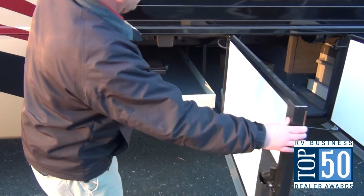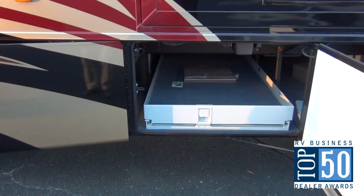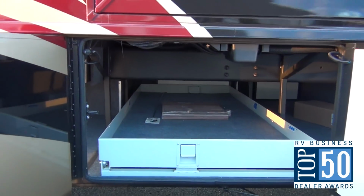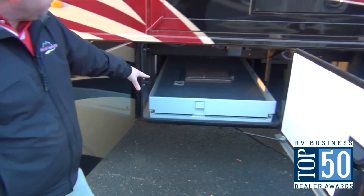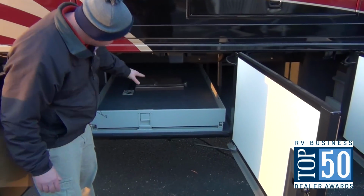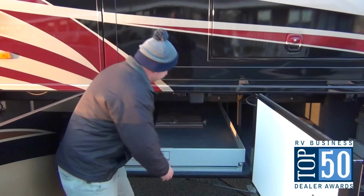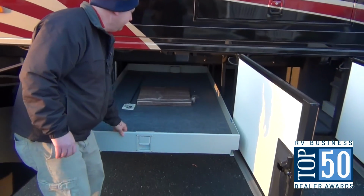Look at our basement space. As a raised rail chassis, we have tremendous storage space in the middle of this coach. We optioned in one large slide tray, and the nice part about the large slide tray is it goes out either side. So if you look in there and what you want's on the other side, go to the other side of the coach, open it up and slide the tray out this way. They operate very easily.